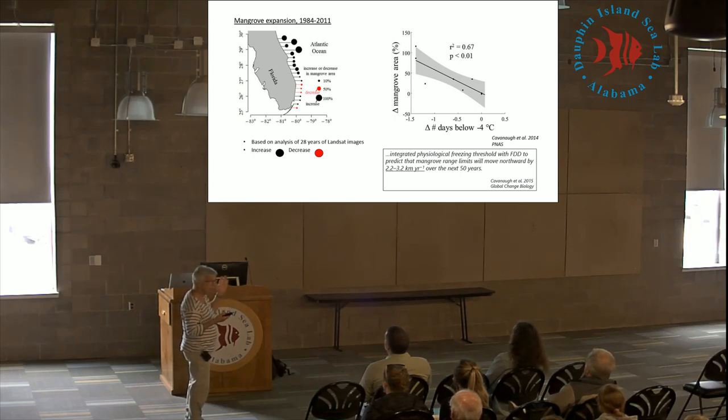The change in mangrove cover was tightly correlated with a change in the number of days below minus 4 degrees C. So minus 4 degrees seems to be some kind of a threshold, but you have this very nice linear relationship.